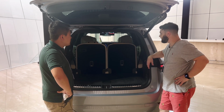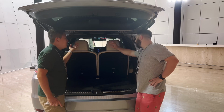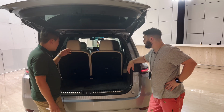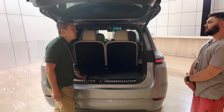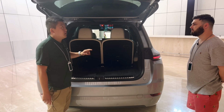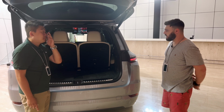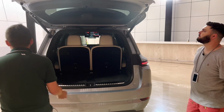Not the headrest, but it's an easy flip. They release down on the way down, and once you're done, it will come up. And in this room, when you have 6 family members, it will still hold a 28-inch suitcase and a 22-inch suitcase at the same time. So it's the biggest in the segment.